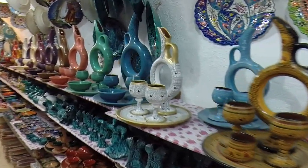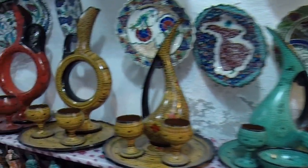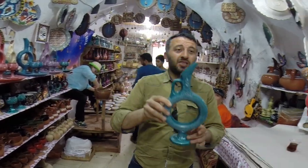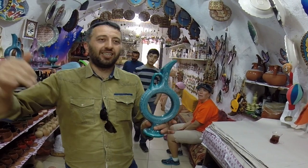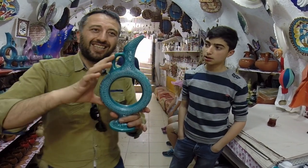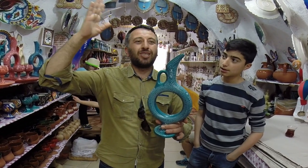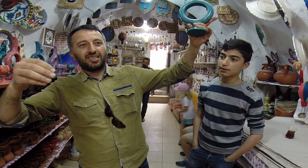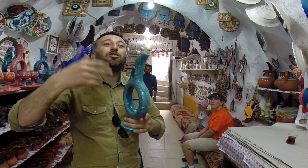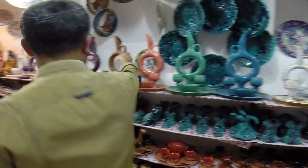Wow. They get bigger, more detailed, more colors. The most famous shape comes from the Hittites. If you go to the Anatolian Civilization Museum in Ankara, you can see one like this. This is for wine, because the Hittite people believed in the sun. They were putting it at the top in the sunrise. When the sunshine passes through the circle, this means the wine is holy. They used this technique. I want to show you.